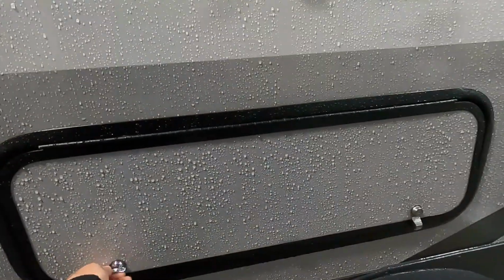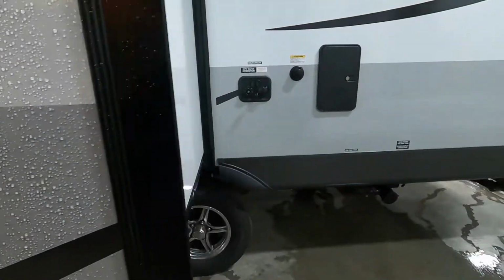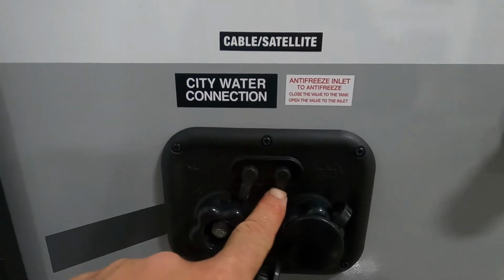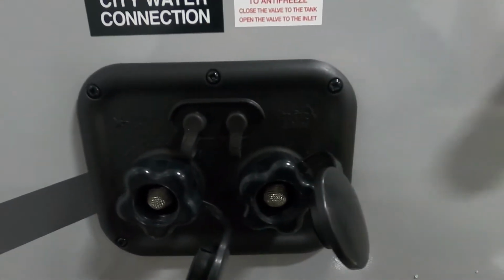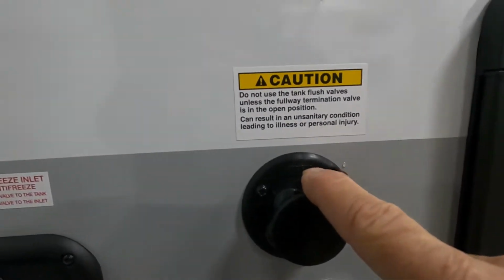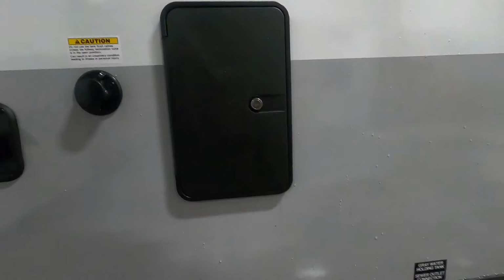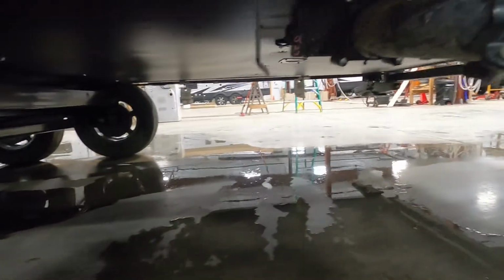Storage and storage. Back side of your slide over here, you have your city water connect, your cable inlets, cable and satellite. This is where you'll put your antifreeze into the unit when you winterize it. Black tank flush, we'll talk about that when leaving the campsite. And you also have an outdoor shower over here. Your low point drain for draining the water is on this side.